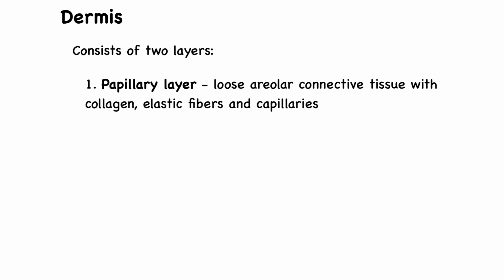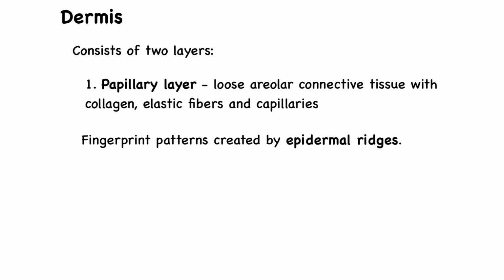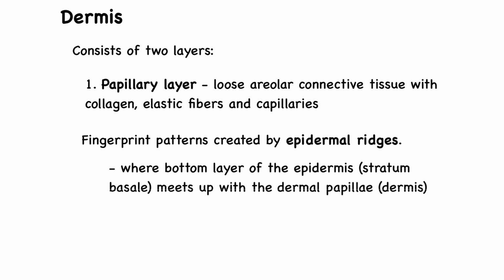The surfaces of the palms of the hands and the soles of the feet have a series of elevations that look like straight lines or a pattern of loops and whorls, your fingerprints. These patterns are created by epidermal ridges, which form where the bottom layer of the epidermis, called the stratum basale, interacts with the dermal papillae just below it in the dermis. These ridges aren't just for show. They increase surface area, strengthening the connection between the 2 layers and enhancing grip and tactile sensitivity.